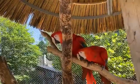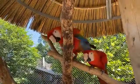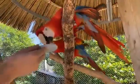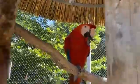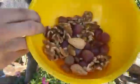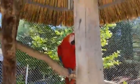Another pretty common characteristic throughout macaws is something you also might notice is their very large and powerful beaks. They're actually capable of breaking a broomstick, so that definitely is sufficient when it comes to breaking open these nuts and seeds that are a part of their diet. Our macaws will also eat things like fruits and vegetables. One of their fan favorites is actually corn.